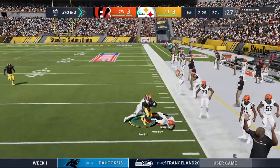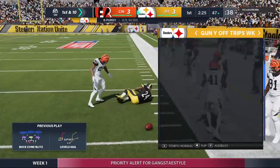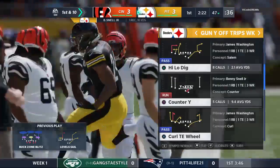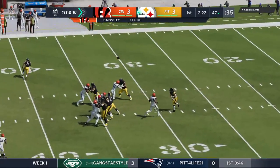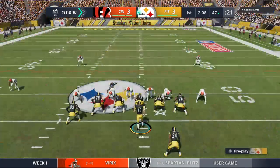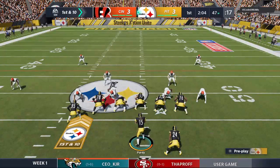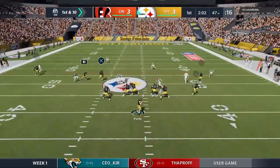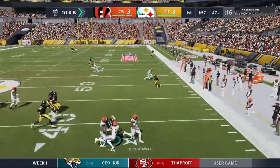Got a man, and he hits him in stride. And able to get this one across the 45 before he's brought down. A gain of 10, good for a Steeler first down. Well, that certainly has to feel good. It's not all the time that the play caller should get all the credit. Sometimes I think in the huddle, the quarterback just says, hey, who's going to make a play for me? I just need something right here. And the end result there, nice first down.